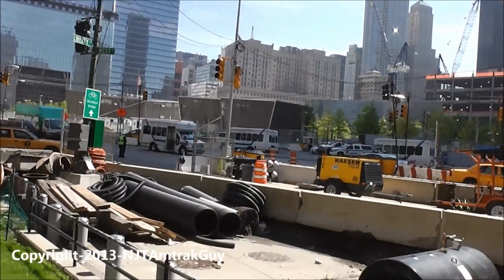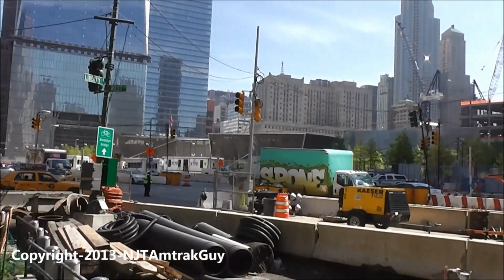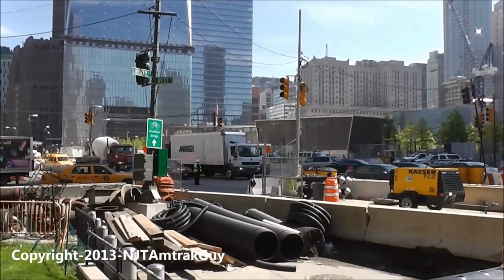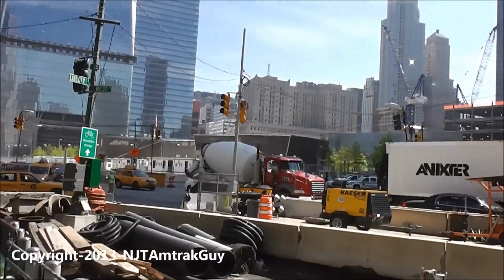Tower 2 is a whole different story right now. Well, it's the same story, but it's still very far behind. Again, we need to wait for a tenant in order for it to start construction. Again, it should happen sooner or later.